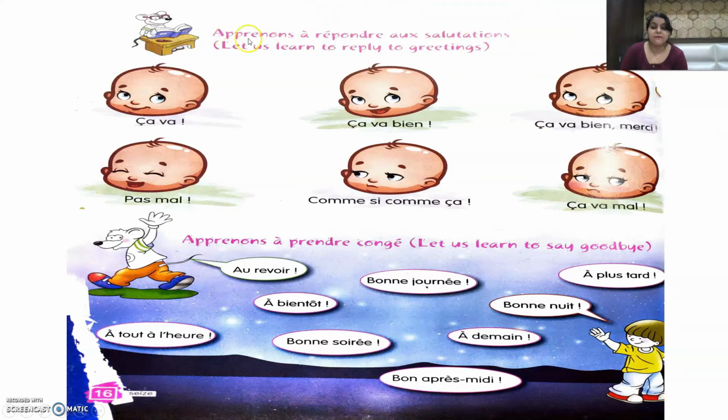So it's written apprenons à répondre aux salutations. That means let us learn to reply to the greeting, that is comment ça va. So it's written ça va, that means I'm okay. Ça va bien, I'm good. Ça va bien, merci, I'm good, thank you. Pas mal, not bad. Comme ci, comme ça, that means I'm okay.